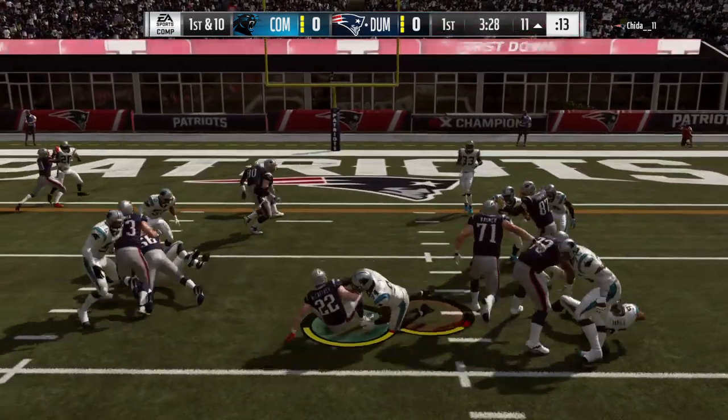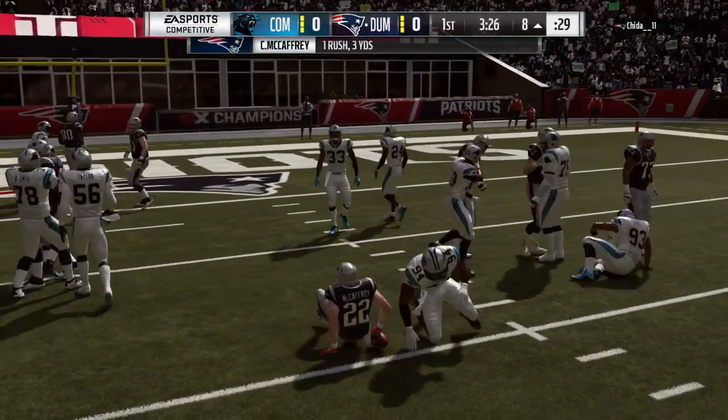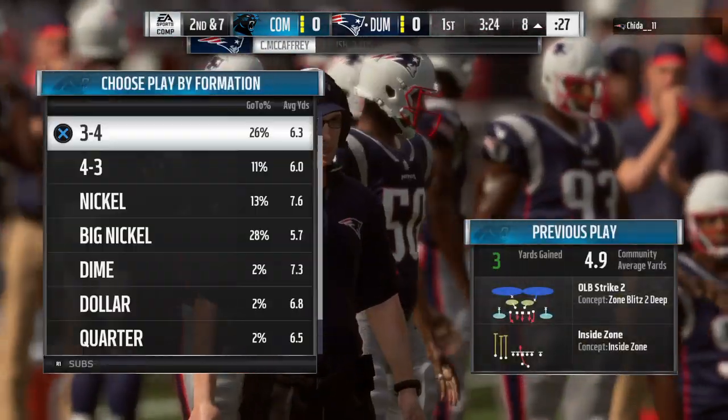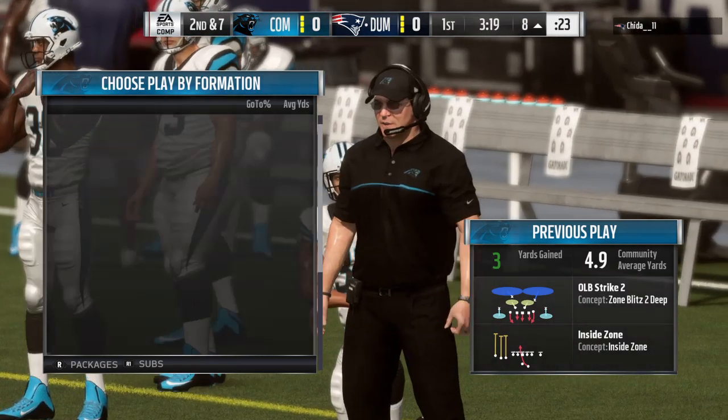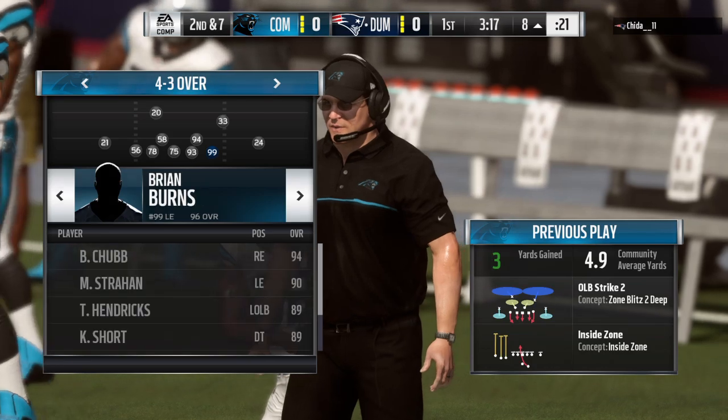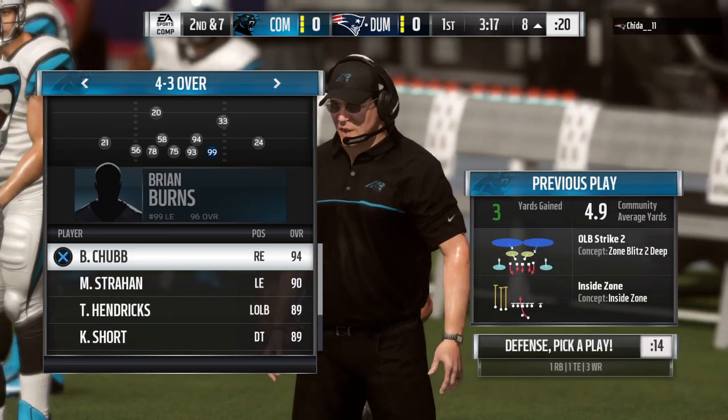First carry for Christian McCaffrey. And he'll take this one inside the 10 down to the 8. A gain of 3, 2nd down. And that's one of the reasons you like to blitz even on rundowns. It confuses the blocking assignments and doesn't allow those offensive linemen to get up to the second level.